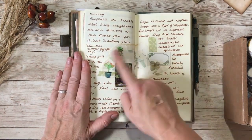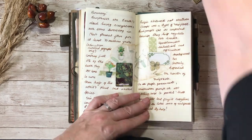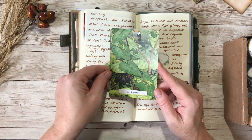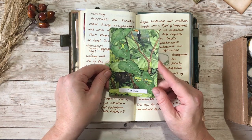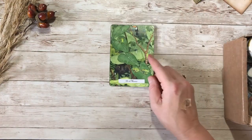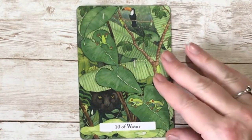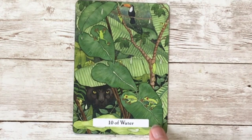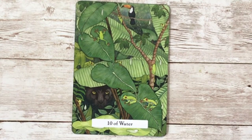And my focus of the week, last week I did this lovely green collage to go with this card, which was the 10 of water, and is this beautiful watercolour painting of some rainforest. And we had a bit of fun trying to count all the tree frogs. I think we all decided that we could see 10 little tree frogs on this image, and there's obviously a toucan and the black panther peering out. And so I decided that I would just simply focus on the notion of rainforests.